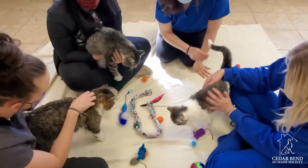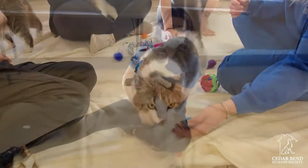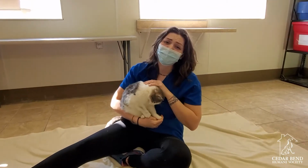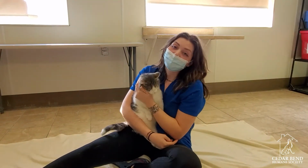We have three special, loving and adoptable cats at the shelter looking for homes that have all tested positive for feline leukemia. This is McNugget. He's the sweetest cat you could ever meet. He's super nice and he can be a little handsy, but he's very friendly, a big cuddle bug, and super playful. He's absolutely perfect, just perfect. You should find him a good home.